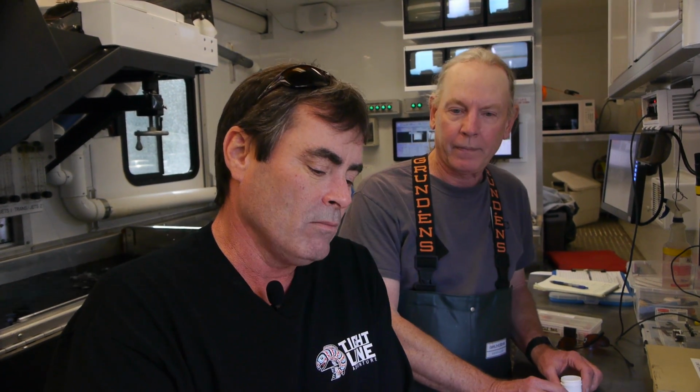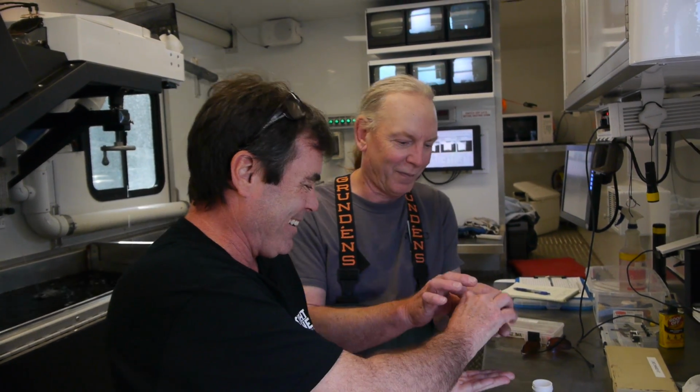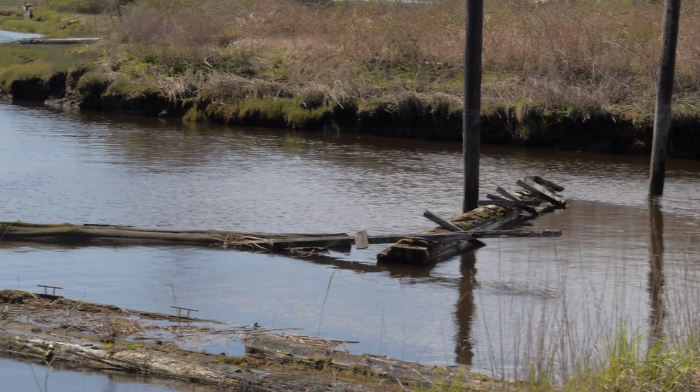Okay. Wow. So they're going to mark about 100,000 fish with these tags and clip them, and then about 100,000 of them are going to have the tags and not be clipped. I'm going to give this back to him because I don't want to drop it. That's $1,300.